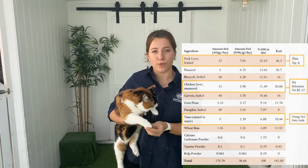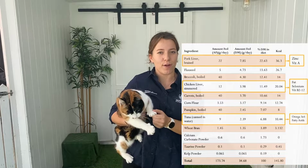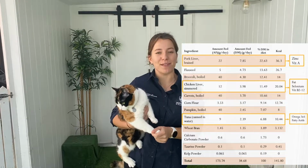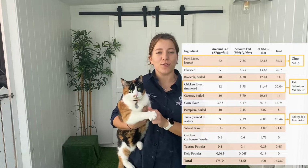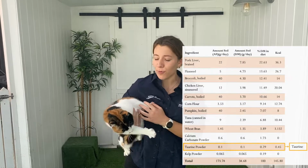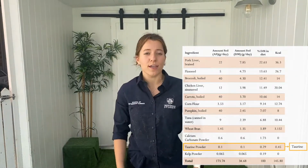On a DM basis, this diet provides 7.8 grams of pork liver to help meet zinc and vitamin A requirements, 3.9 grams of chicken liver to help meet fat, selenium, and vitamin B2 to 12 requirements, and 2.3 grams of tuna to help balance omega-3 and 6 fatty acids. 0.1 grams of taurine powder was added as well to help meet Marmalade's taurine requirement, which is essential for cats as they cannot synthesize adequate taurine themselves and rely on it for bile acid conjugation.